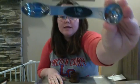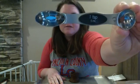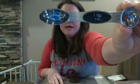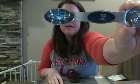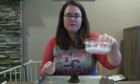Okay, so the first thing that I need is 1 teaspoon of baking soda. So I'm going to show you this. This says 1 TSP, that's teaspoon, and it also says 5 ml. So I know that 1 teaspoon is the same thing as 5 milliliters, and I'm going to use this to get out my baking soda. So here's my baking soda.